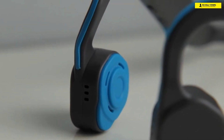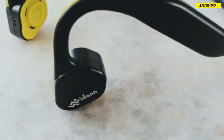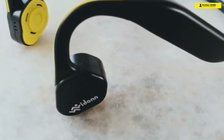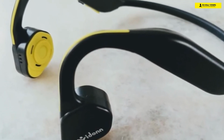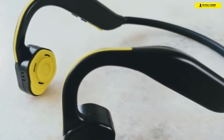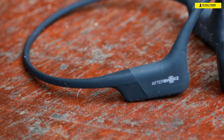Vidden claims that the F1 headphones have an expected battery life of 6 hours, which is amazing. We found the Vidden F1 headphones to be comfortable, durable, and to have a surprisingly good battery life. If you're looking to invest in some wireless bone conduction headphones and don't want to spend too much, then these are highly recommended.